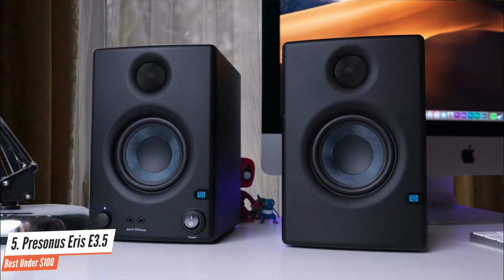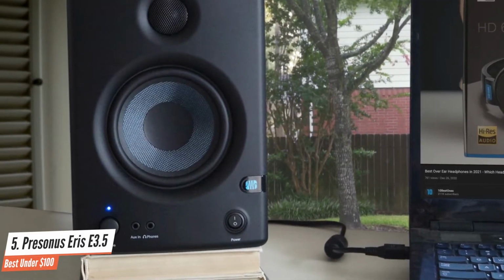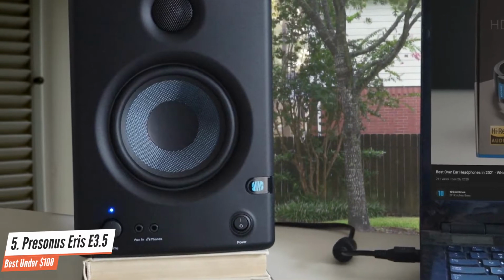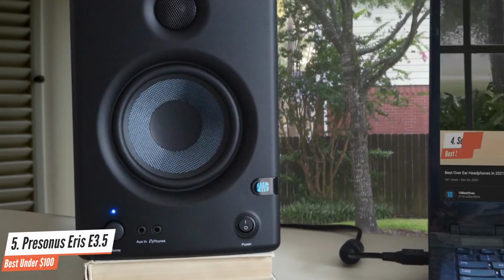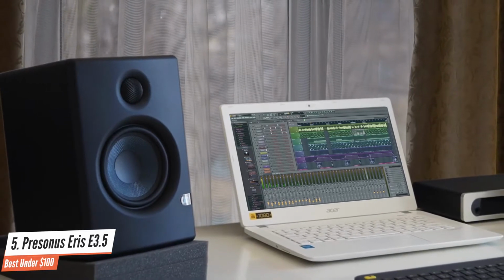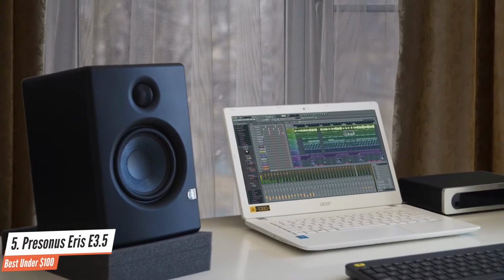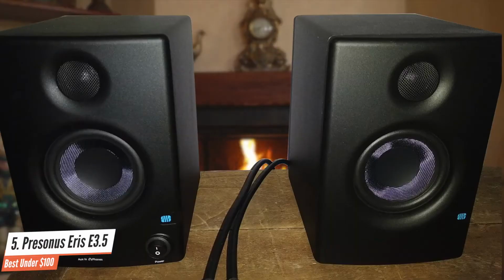As the name suggests, the Eris 3.5 is a two-way design with a 3.5-inch woofer, which might seem too small to offer sufficient low end, especially for bass-heavy dance music, but the Eris does a respectable job, offering a frequency response that extends down to 80 Hz before rolling off. While it's impossible for a driver of this size to match the punch and depth of a larger cone, the Eris 3.5 provides just enough bass clarity to give an overall impression of your low-end mix.